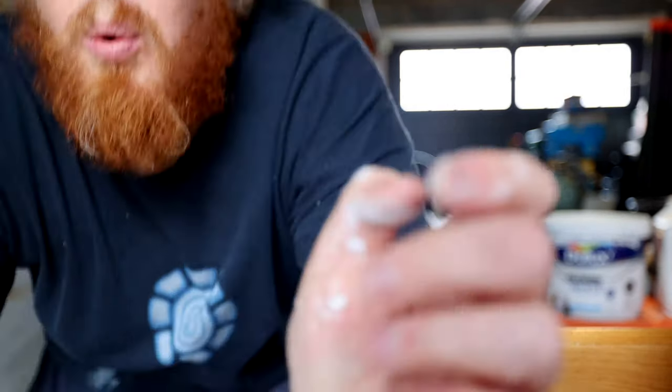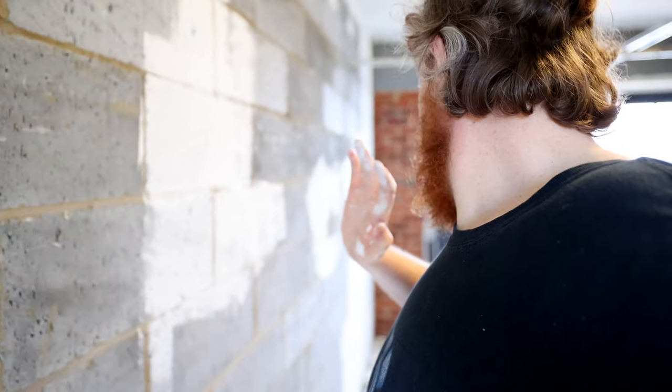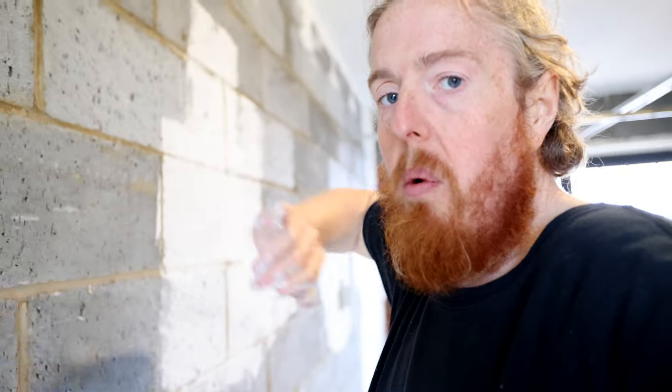I'm about three quarters of the way through. Now I'm probably about halfway through painting the garage. So it's this wall here. Let me just show you. This wall here is where I'm going to fit the bike. The bike's going to go somewhere here, and we're going to be looking at this wall, which is why we want it white.